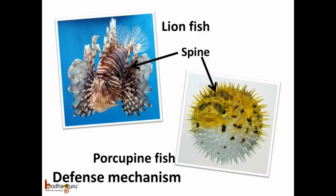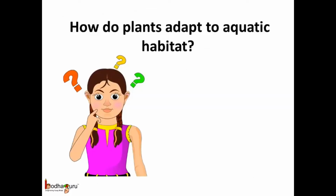Some aquatic creatures have special defense techniques, like the squids. They shoot an ink-like substance into the water to escape the enemies. And the lionfish and porcupine fish have venomous spines to defend themselves. Now, what about aquatic plants? How do plants adapt to the aquatic habitat? Let us see.